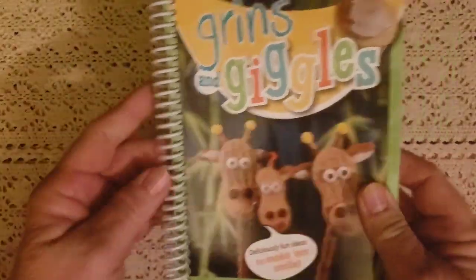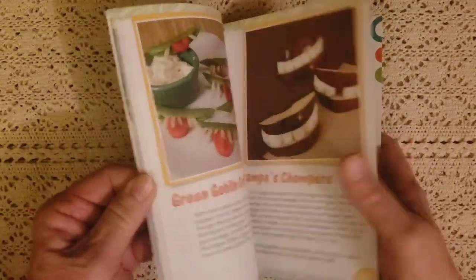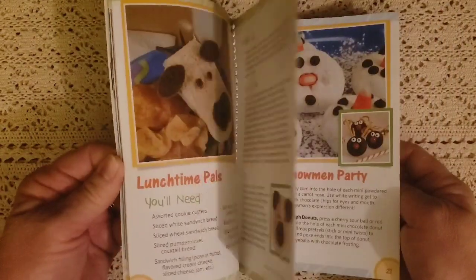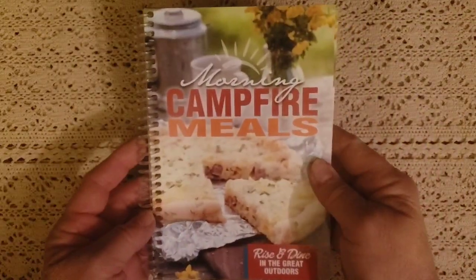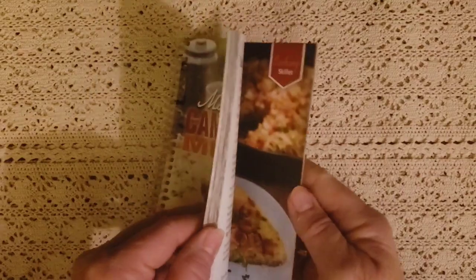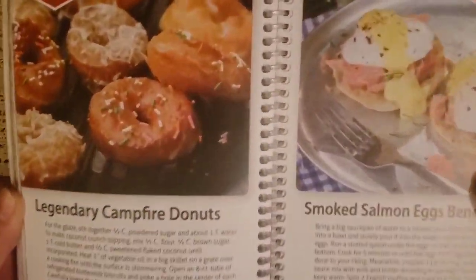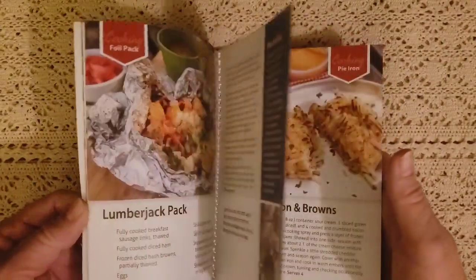This is Grins and Giggles, and it's different foods and snacks you can make and things you can prepare. So Fruity Blossoms, Grandpa's Chompers, Green Goblin Grins. So it's got some really cool different snacks, and we will be using these because we're going to be cooking this year. This is Morning Campfire Meals, and they just got some really great things in here that look absolutely scrumptious, things you can make over a campfire.